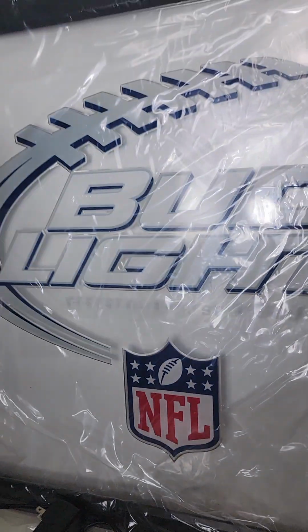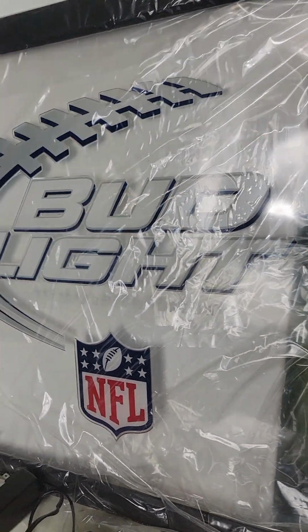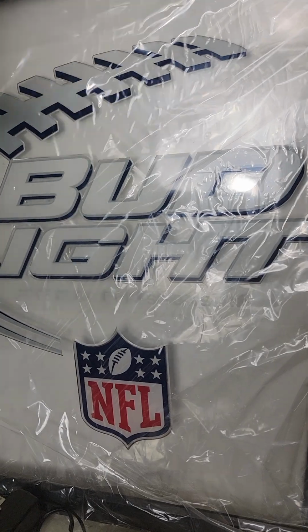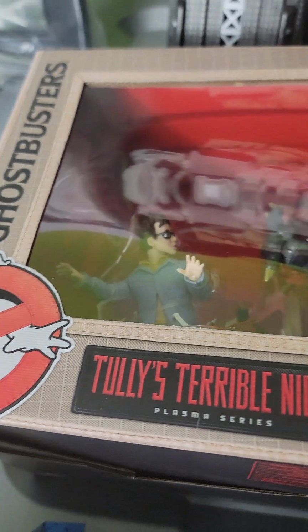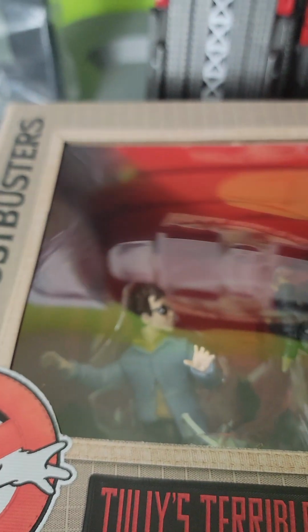And then we have this, one of the best sales of the day. It is a Bud Light light up sign, never been used. I bought it at a yard sale for $20 and it sold for $120. We have this Hasbro Pulse exclusive, Totally Terrible Night. I believe I paid like $50 for this, and it sold immediately on auction for $125.